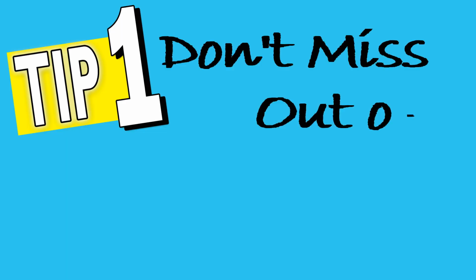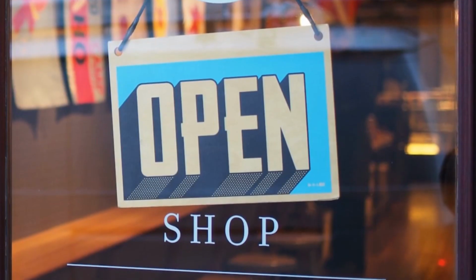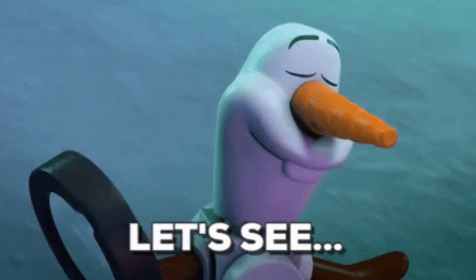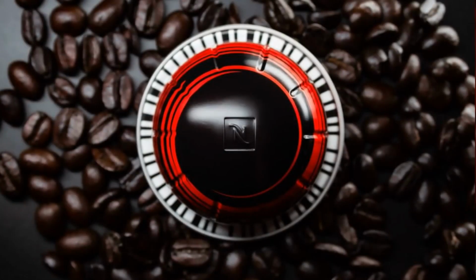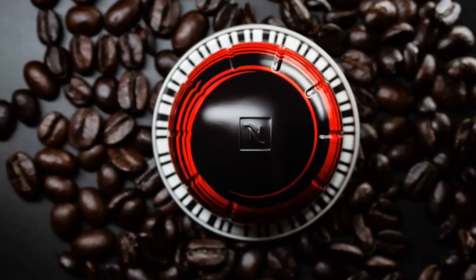Tip 1. Don't miss out on Nespresso freebies. Nespresso and fellow retailers love to sweeten the deal with extras, so be on the lookout for these bonus deals with Vertuo Pop purchases. Weigh up the costs, as these extras can be money savers in the long run. Extra pods with purchase or pod dispenser holders are the normal incentives here.